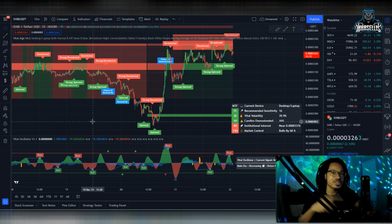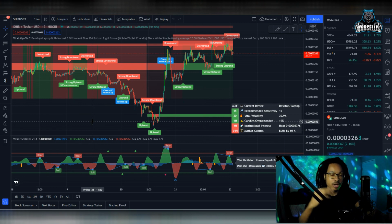We gotta go over Shiba Inu here today. We actually got some big stuff going on in Shiba Inu when it comes to the technicals.